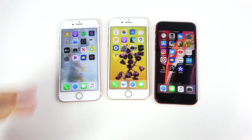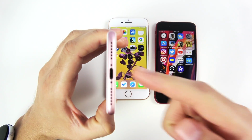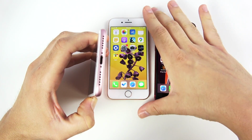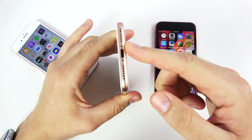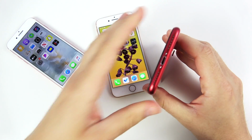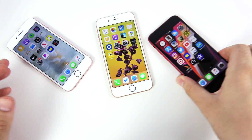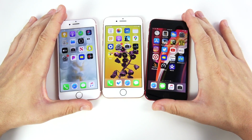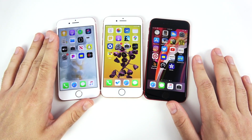Audio performance on all of them is stereo speakers. The iPhone 7 was actually the first one to bring the stereo speakers to the iPhone, as it got rid of the headphone jack. And then over here for the iPhone 8, it also has the stereo speakers. And then the iPhone SE also has them as well down here. But what was a little bit disappointing for me with the SE was that it didn't really improve too much on the iPhone 8, but the iPhone 8 got better than the iPhone 7. So these two are about the same. iPhone 7 is probably the weakest of the bunch when it comes to the speakers.